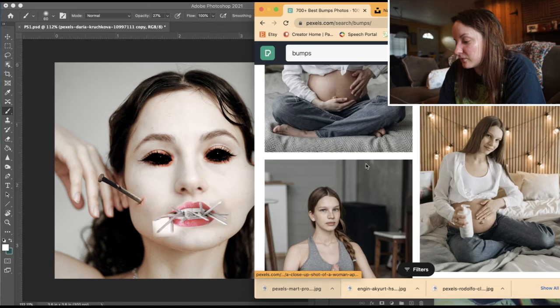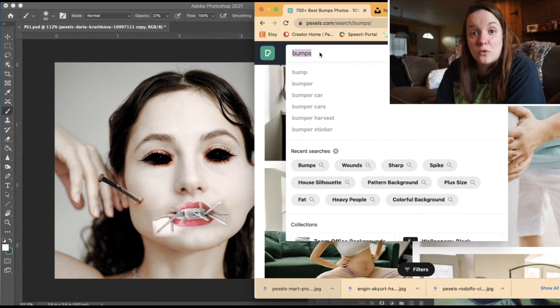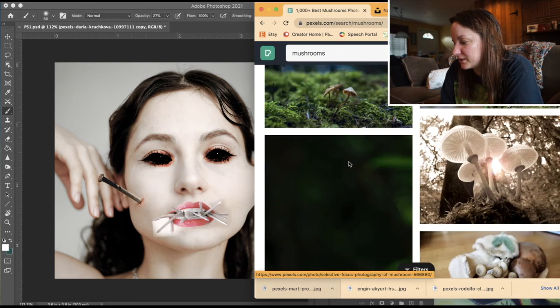They are giving me the weird, they're giving me baby bellies. Okay, we don't need baby bellies. Let's say cool mushrooms. Okay, here we go. Mushrooms, yes.